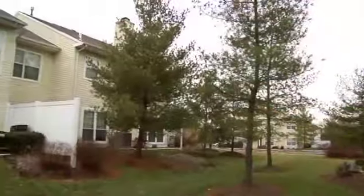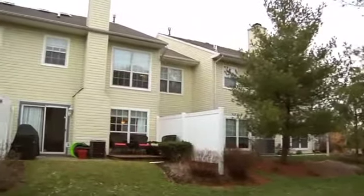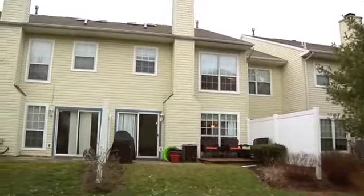Outdoor living will be enjoyed on the patio, boasting privacy fencing, and it enjoys an open view.